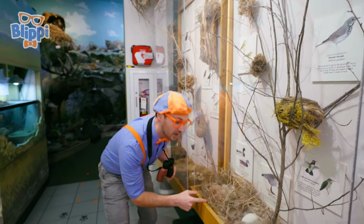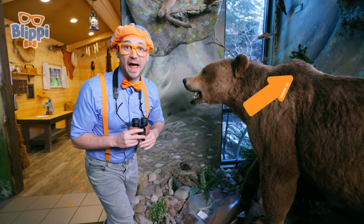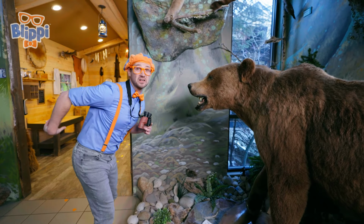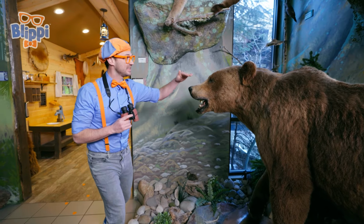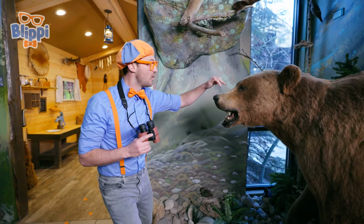Whoa, check it out. A grizzly bear. Do you see how big it is? It's so fierce. I know it's a grizzly bear because it's brown and so big. Another sign is that bump on its back. They dig so much that they grew a bunch of muscle. And its head even has a little ridge, like a snowboard jump.